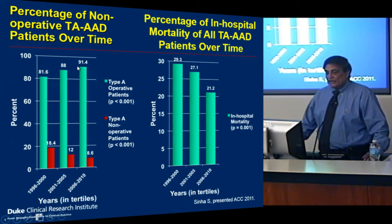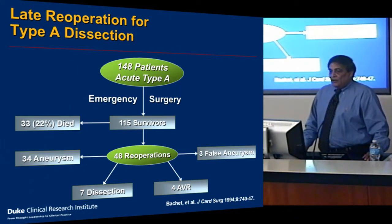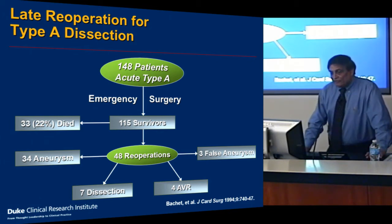More and more patients are being offered surgical treatment now, and very few patients now get medical therapy. This is again data from IRAD. And whether it's a result of that or improved treatment, mortality is on decline when IRAD data was looked at in these quintiles of enrollment. But the problem still remains after discharge.